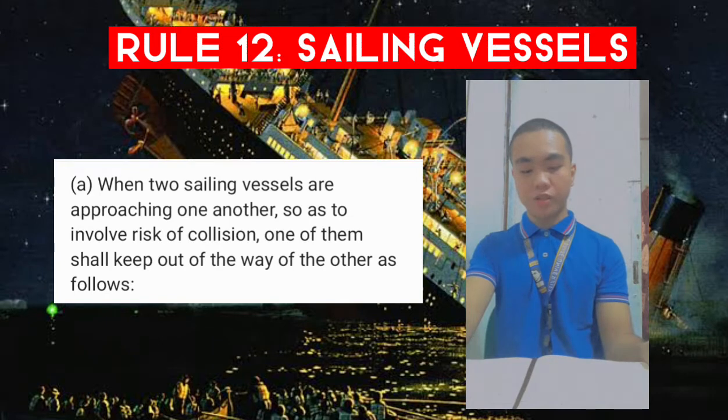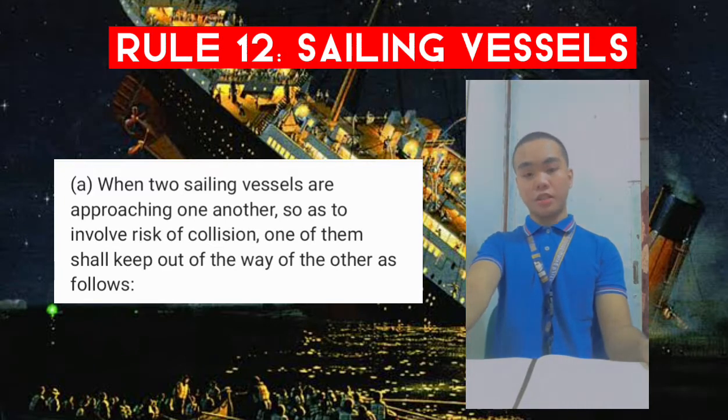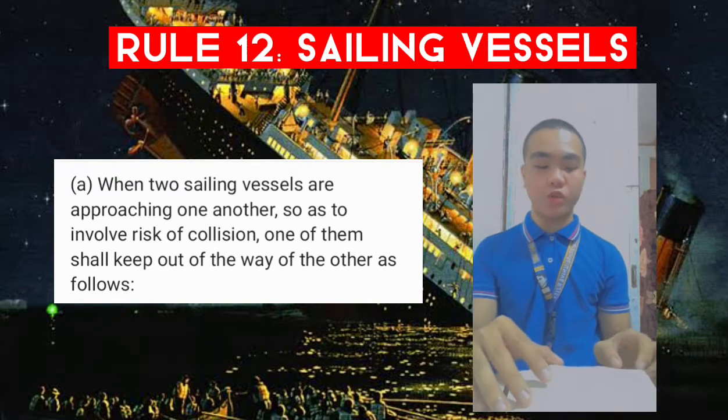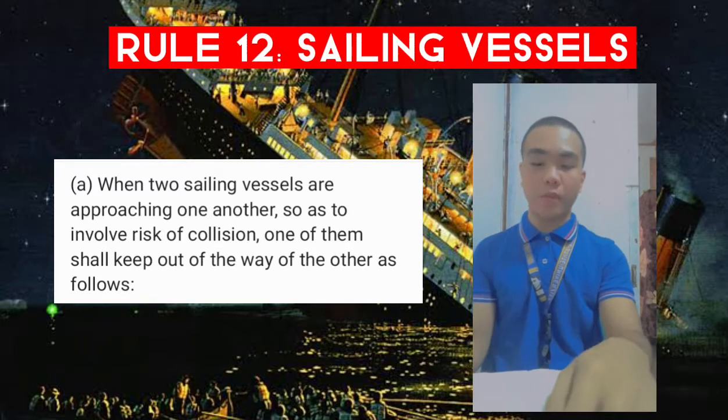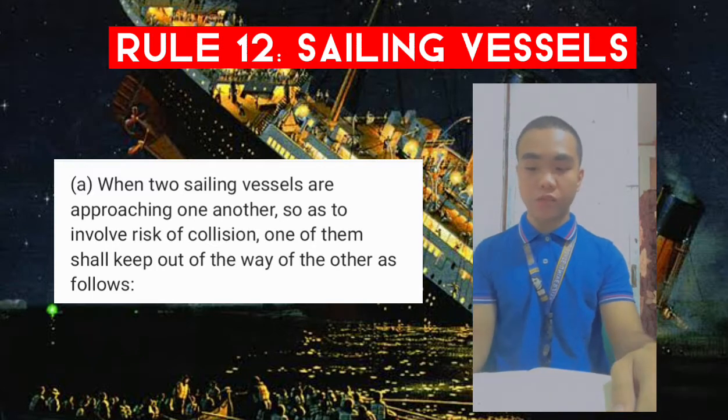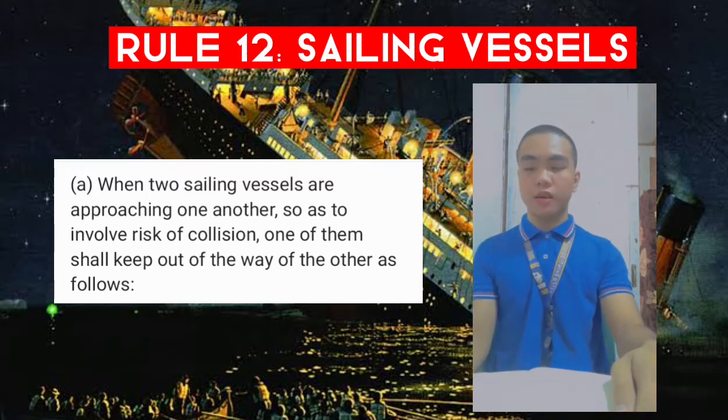It also says they have to be approaching so as to involve risk of collision. This means you cannot apply Rule 12 if risk of collision does not exist. So if you are in a race or in any other situation where you just want somebody to keep out of your way, unless risk of collision naturally exists, Rule 12 can't apply. Final part: one of them should keep out of the way of the other as follows implies it is going to define a stand-on vessel and a give-way vessel.